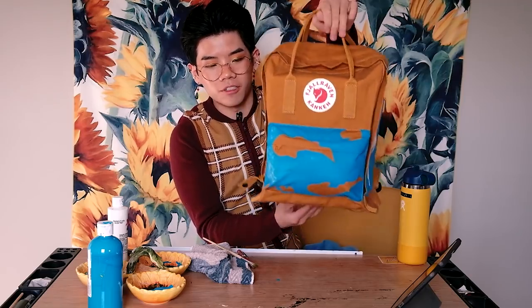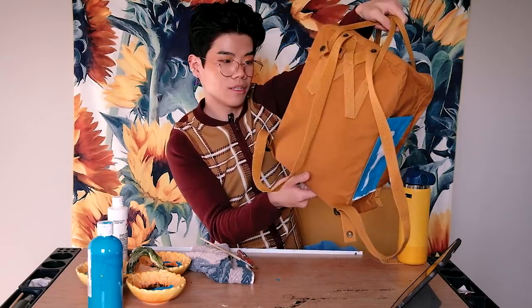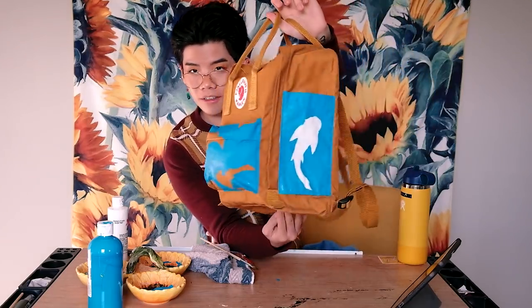Hey, fun news. My camera died and I didn't notice. Are you dumb? Good thing is I didn't do much. I'm working on getting the rest of this outline and I've finished this side. It looks pretty good. I think it's gonna dry the same color, surprisingly.